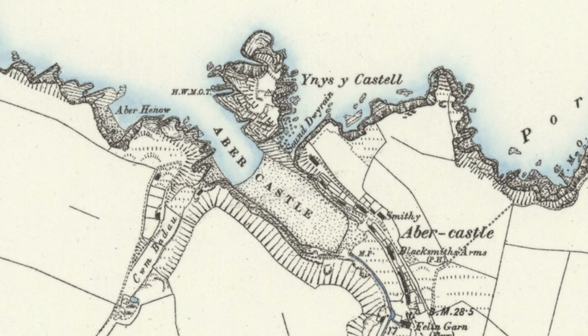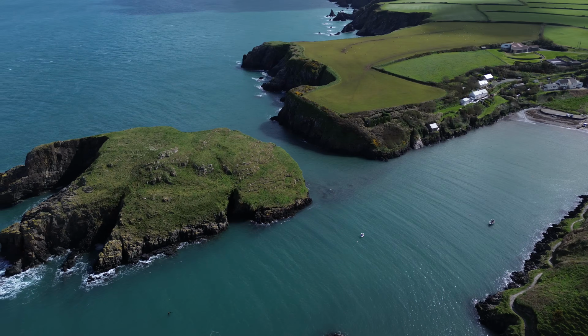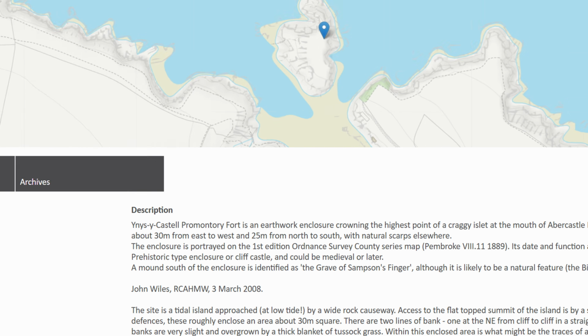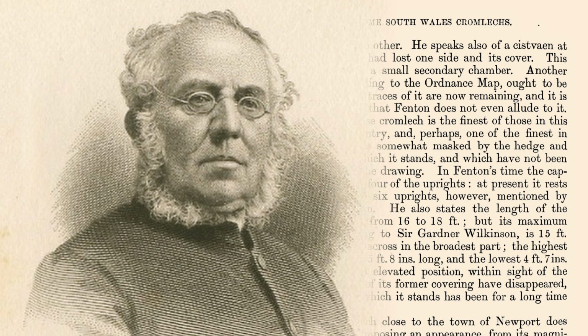The small narrow harbour of Abercastell is principally formed by the rock at the north of its mouth, which is an island at high tide, but which presents no objects of interest, except the grave of Samson's finger and some ordinary tombs of earth of smaller dimensions. With Carreg Samson being one of the most impressive in Wales and relatively easy to visit, there's no surprise that the following year we have another account, this time from Barnwell.